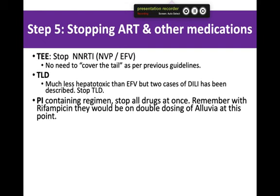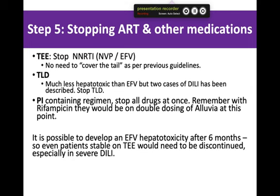And remember, if they are on a PI-containing regimen and they're on rifampicin, they're probably on the double dose of Kaletra. And in those patients, we will also be stopping all of that treatment. That Kaletra is quite heavy on the liver. Now, in the current guidelines, if we're starting patients newly on TB treatment, the actual recommended ARV is the TEE, because you do not need to boost the dolutegravir, whereas otherwise you need to boost, so they're suddenly on twice daily medication. So what will tend to happen is that a lot of patients started on TB treatment will often also be started on an efavirenz-based regimen.